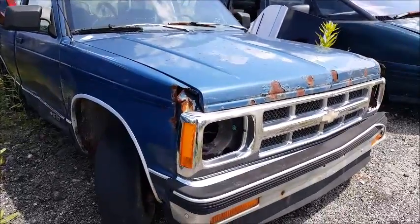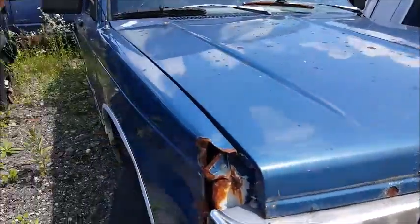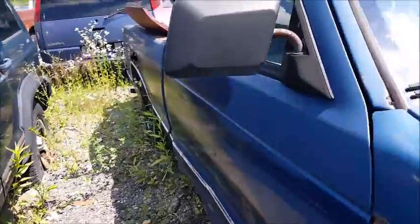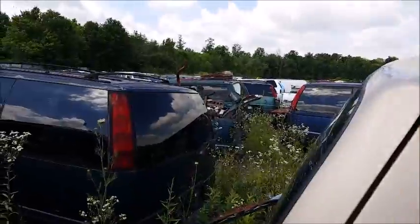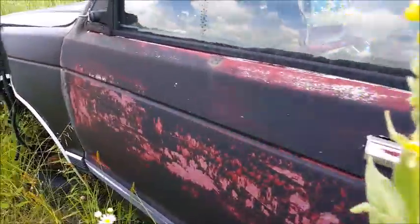And of course a little blue 93 S10. Yeah. Next to my favorite Jeep, XJ. Is this a 5-speed? Oh, it's a 5-speed too. There's that little blue 93 S series, and now there's this one right here. That was red, apparently. It's okay.